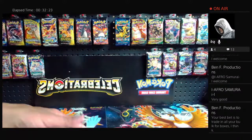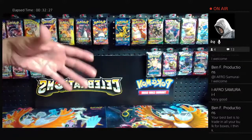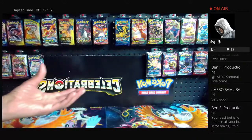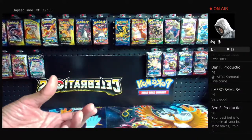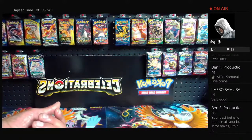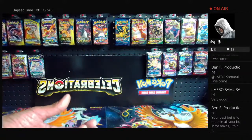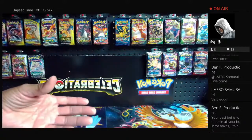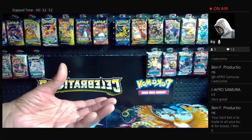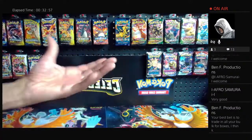And this is what you got to do, guys: you got to be able to buy at the right time, and you got to be able to read the fit between the sheets, what sets are going to be investable based on the chase cards that are in them. And watch the pull rate data. Very important thing. The average number of packs you're going to have to open to pull a chase card, to pull an alternate art.